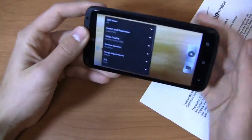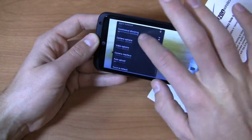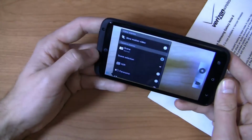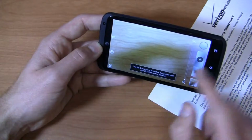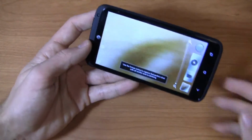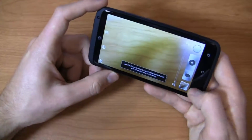And then you've got some nice settings as well over here. Typical stuff: self-timer, aspect and resolution, overall video quality, ISO, white balance. You can change and modify all of that, turn the flash on and off. And you've got some slow motion video stuff you can do. These are really cool to me. Panorama, group portrait is cool as well because when I click on group portrait, I can capture the perfect shot. No smile or no blinking, no smiles, all blinking, no blinking, all smiles, where I can make sure everybody's smiling and looking happy in the picture.